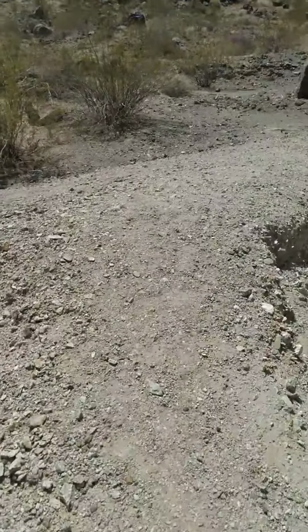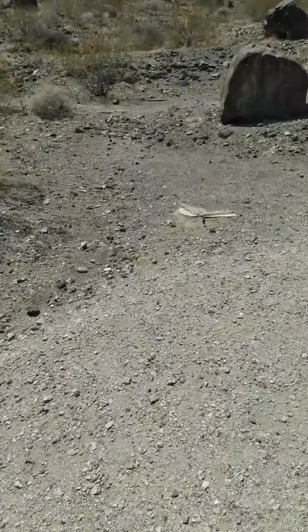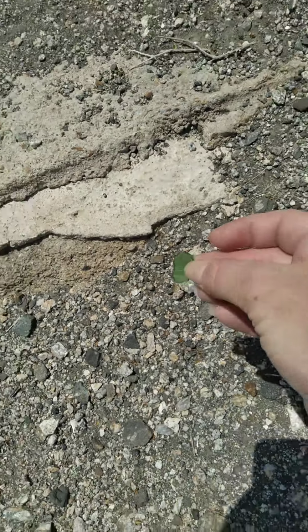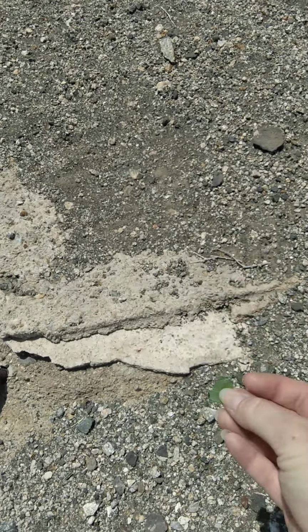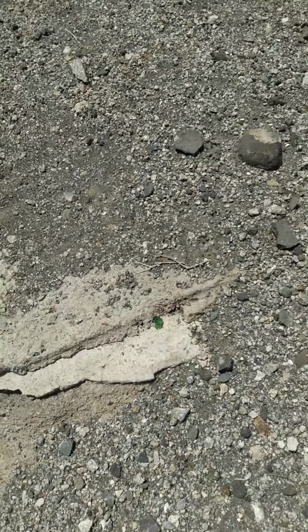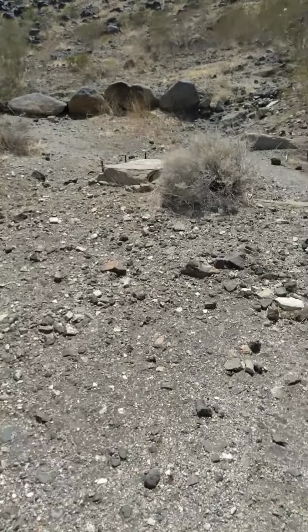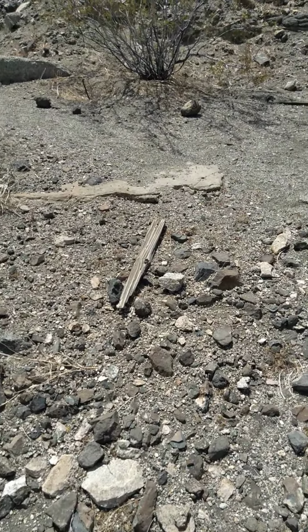Not much to see at this mine, but still so, so cool. Oh, I guess I spoke too soon. All right, so we got this. No, I didn't. Let's get some glass. That does look old. Yeah, I'll check that out in a minute. There was some kind of building here, too. Look at the old wood. Oh, man.